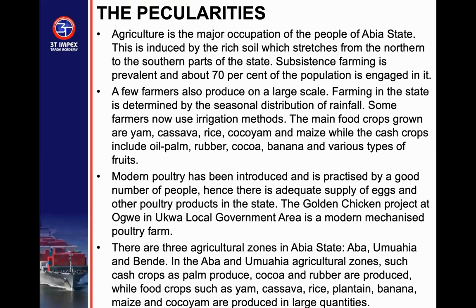The main crops grown are yam, cassava, rice, cocoyam, maize, while the cash crops include oil palm, rubber, cocoa, banana, and various types of fruit. And we will see the size of the market of these products later on. Modern poultry has been introduced and is practiced by a good number of people. Hence, there is adequate supply of eggs and other poultry products in the state.